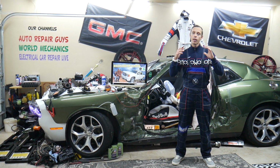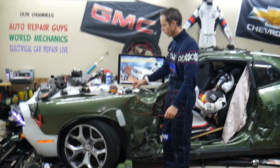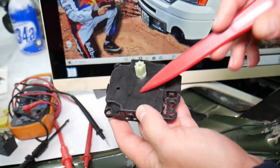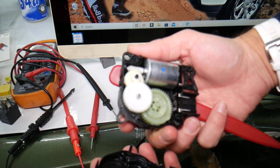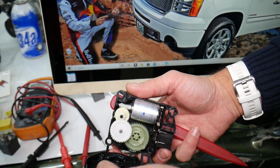But even though your heater may work perfectly fine, it still blows cold air. It could be a little bitty device known as a blend door actuator. You may have two or one of those. If you have a dual climate control, you have one for the driver's side, one for the passenger side. If you have a single climate control, you have just one. It has plastic gears and a motor inside. Usually they crack, wear out, or the motor quits working.